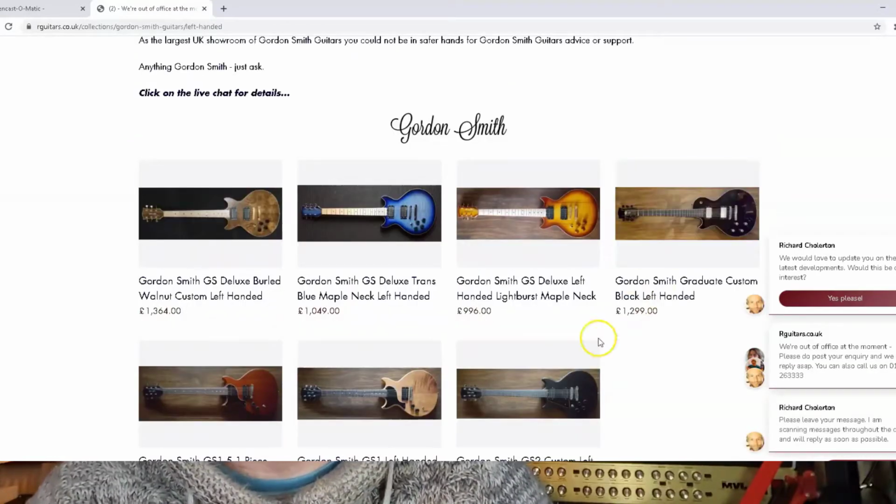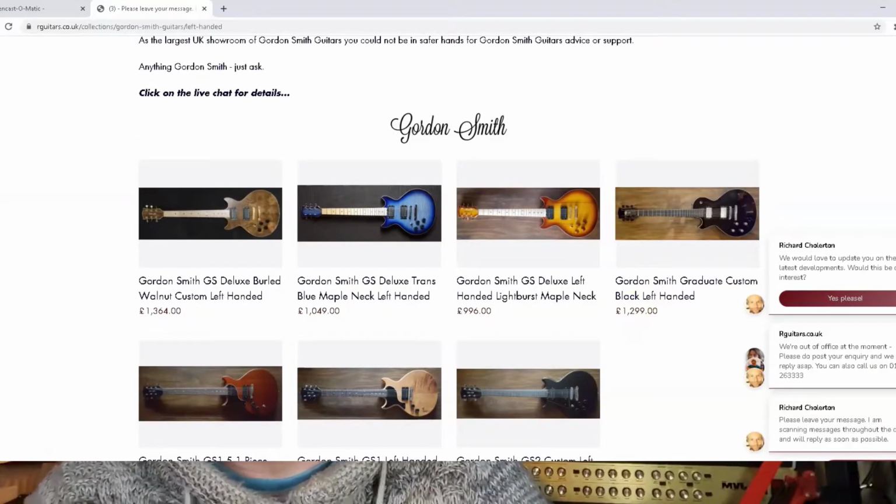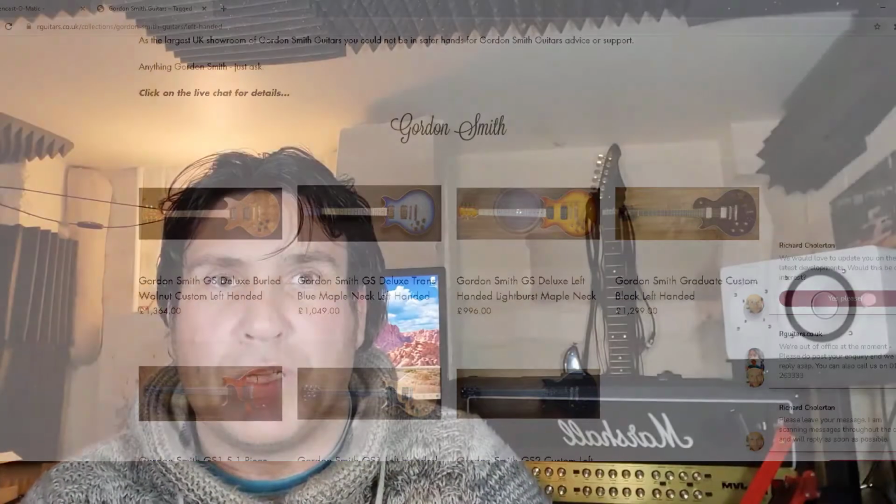Their builds, from what I've heard, are good quality, a good mid-tier guitar. You can't go wrong. I think they have their own in-house pickups. I'd have to be corrected on that because I can't actually remember at the moment. But I think they're definitely worth a look in the future. Gordon Smith.